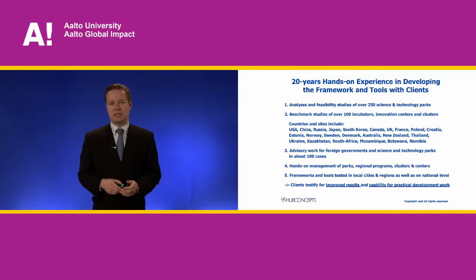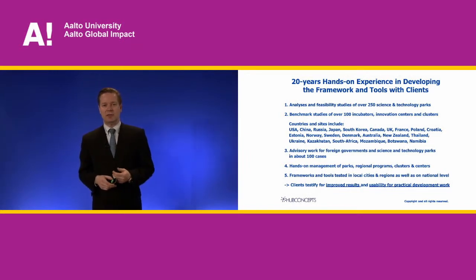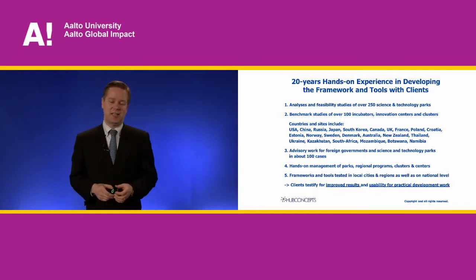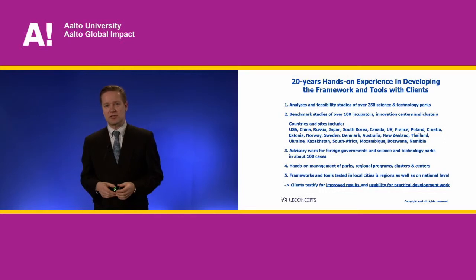What makes us a little bit different from some other operators in this field is that we have very long-term hands-on experience. We have ourselves been planning, managing, and developing further the existing science and technology parks, innovation centers, and different kinds of regional networks for expertise.